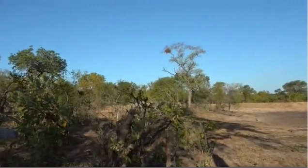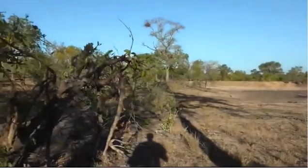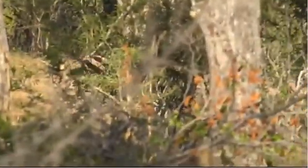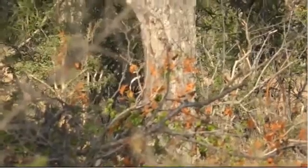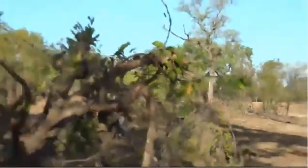Now we'd stop because he's turned. We'd stop completely. There's an impala we can hear up there. No, it's moving behind cover. Now if we were a lion, we'd move quickly again to the next piece of cover.